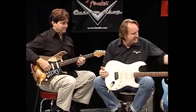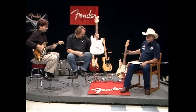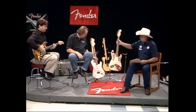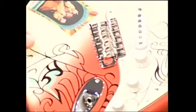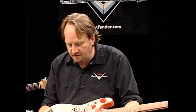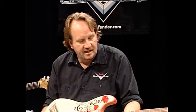Well, we actually did this guitar first. If you hand me that guitar, I'll kind of talk about this one a little bit. We did this guitar first, but it was done differently than what we did with the Evolve, the Tribute series. This is a reproduction of the guitar that Jimi Hendrix burned at the Monterey Pop Festival. This is the one he burned.